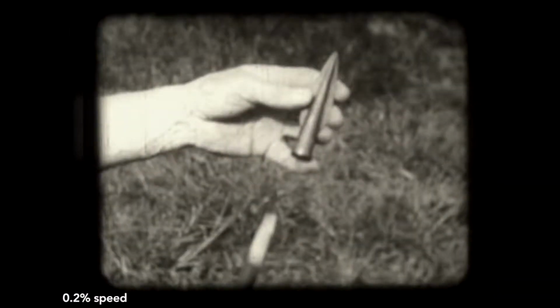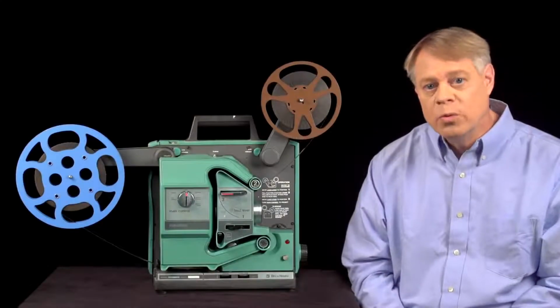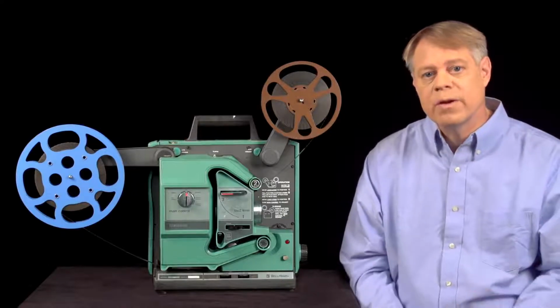What you see is a blur. You can just make out the images. Here's what really happens, shown in slow motion. A frame appears on the screen, not moving, then the screen goes blank, and then the next frame is projected on the screen. The projector must hold the image on the screen for a moment and then cover up the image while the film moves to the next frame.